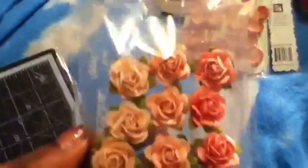A pack of the craftable flowers. I love these. These are also great for doing smash books and scrapbooks when you need something flat. Craftable flowers. I think these are going to be my favorite. And these are 12 flowers. And there's pinks. And Fairy Tale Roses Baby Pink flowers.